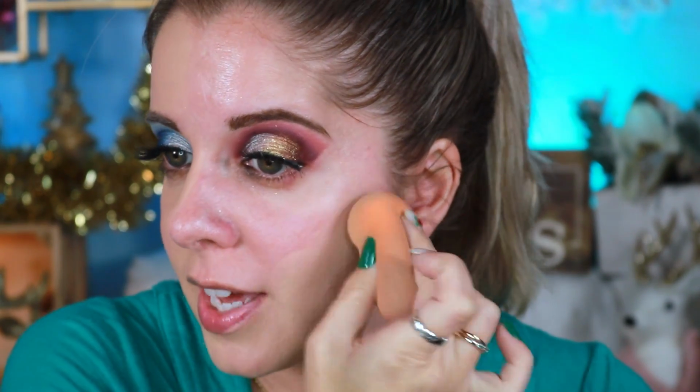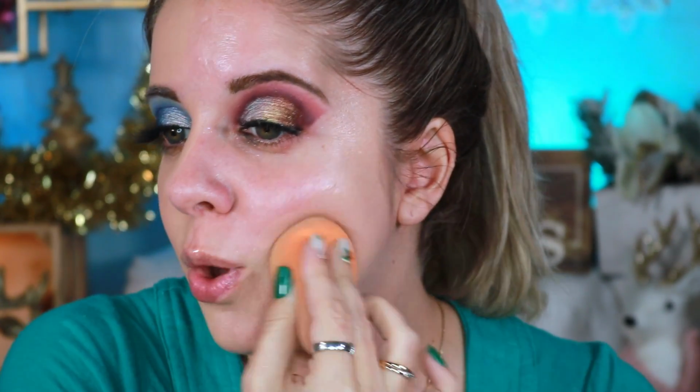But I just feel like this particular foundation really itches my skin. There's something about this foundation that itches. I don't know what it is. I notice that whenever I wear this foundation, I find myself scratching my face throughout the day. And I don't know if there's an ingredient in here that is just irritating the crap out of my face. I don't know.